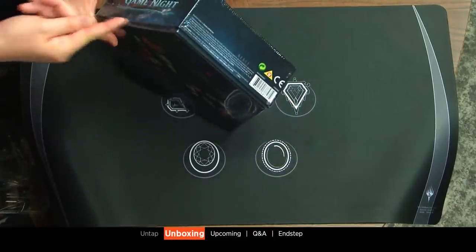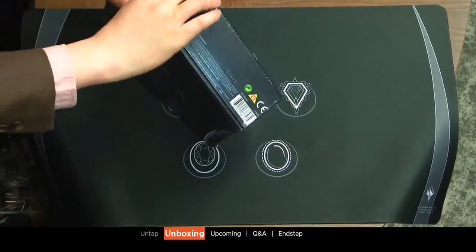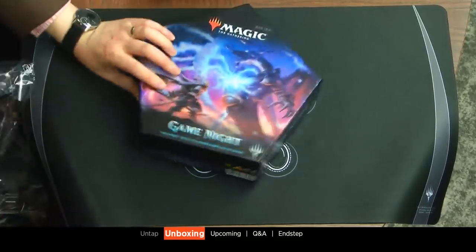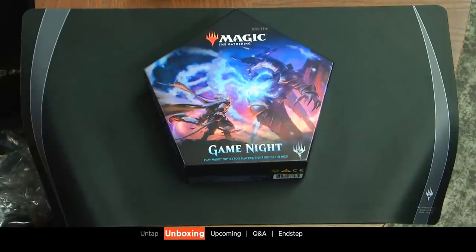So the idea with this one is let's say that five friends wander into a game store, and they're like, hey, what's this magic thing? That sounds like the start of a joke. Five friends wander into Mox Boarding House.